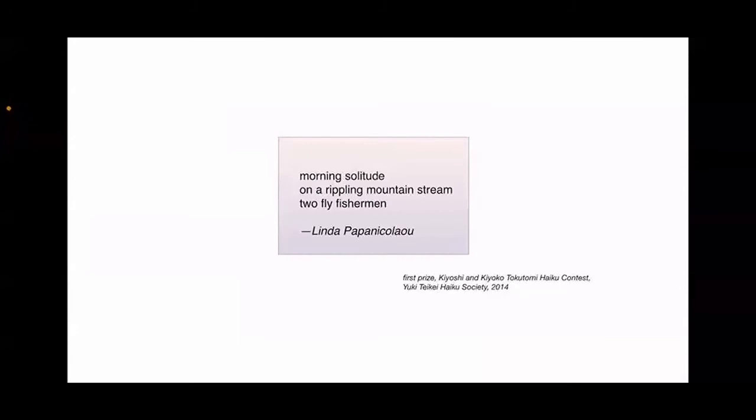There are so many, many good poems that have been written in English and in other non-Japanese languages that I couldn't possibly do justice to them all. So what I'm going to do is take speaker's prerogative and just end with one of my own. I belong to a local club called the Yuki Teikei Haiku Society, sort of centered between San Jose and Santa Cruz. It was founded by a Japanese couple, Kiyoshi and Kyoko Tokutomi, about 40 years ago. And although a lot of us write in different styles, including some minimalist, the club also, as an official policy, really works to deepen understanding of Japanese haiku and its history.